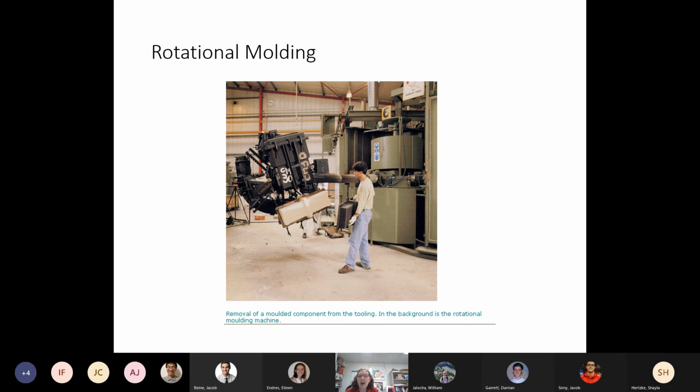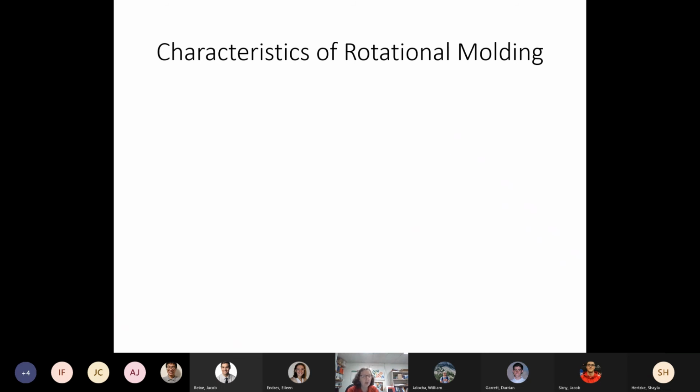Cycle time. Yes, thank you, Jacob. A lot of times we see that rotational molding does have a short lead time, but it also has a long cycle time. You tend to not hear those sort of, I'm not even going to say negative, but they're not going to say, hey, this process has a very long cycle time. It's going to be more on the lead time, which does have a short lead time and the long cycle time. So let's look again.